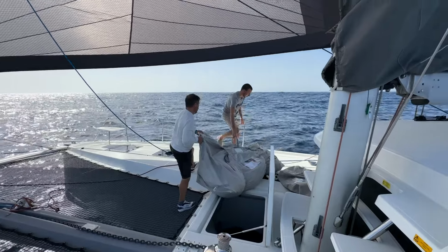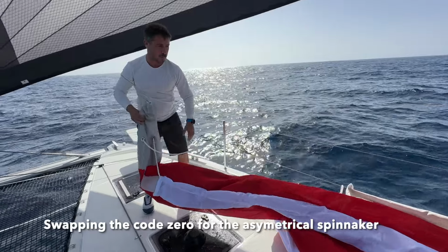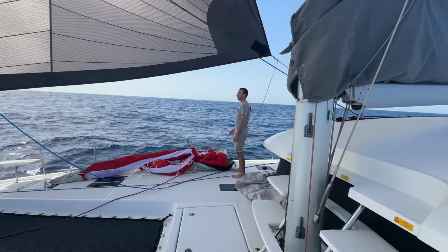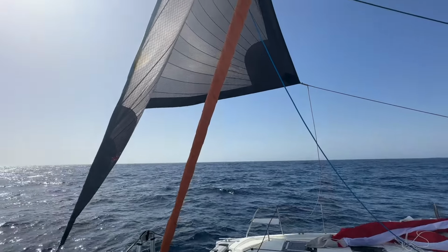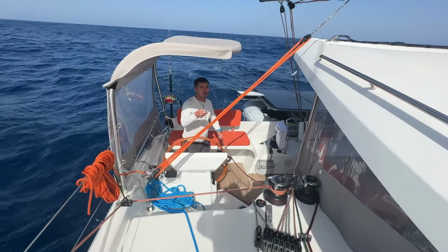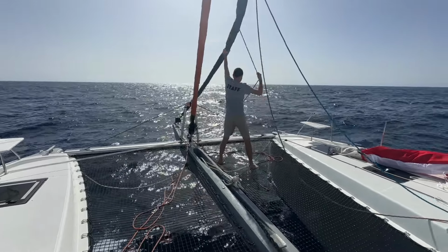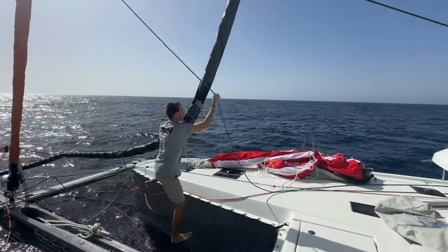As the wind is decreasing even more and coming more from our back, we are going to swap the Code Zero for the asymmetrical spinnaker. It's got a sock, so it's easy to use. So we first furl the Code Zero. We lower the Code Zero because we are going to use the same halyard.